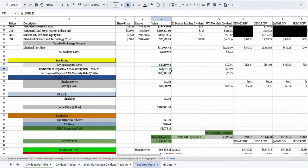You can see I got the first interest payment on this CD, it was $171.32. So on the 24th of this month, I'll get another 170 something. It's going to keep going up as I'm locked into that 4.25%, and it's just going to compound on it. And then I'll get my first interest payment on this one the 28th of November off the $15,000. It'll be like $50-ish, I'm sure, right around there.